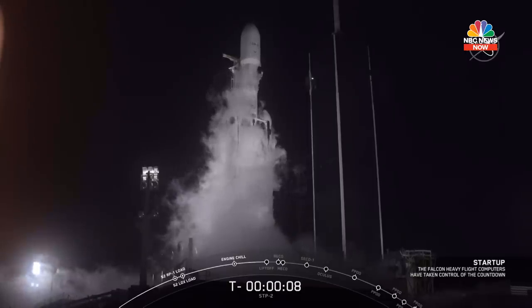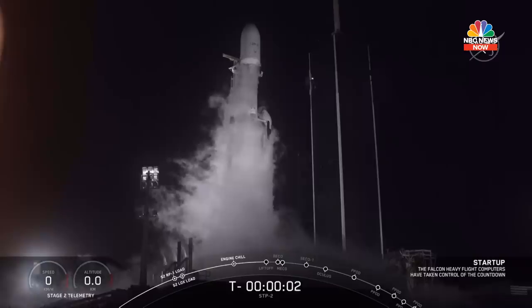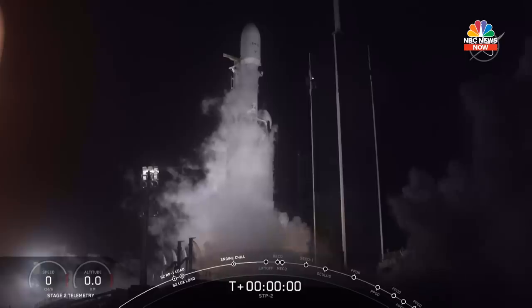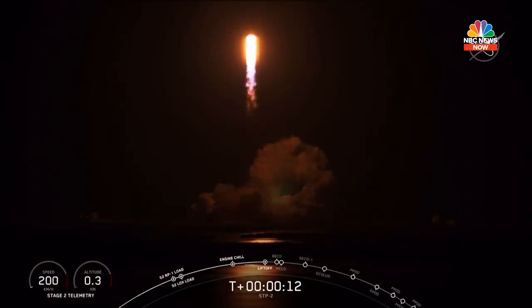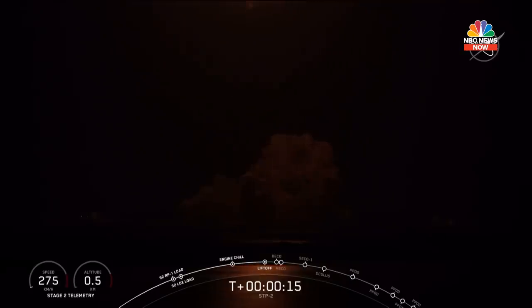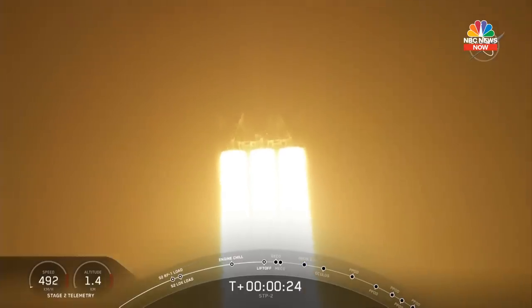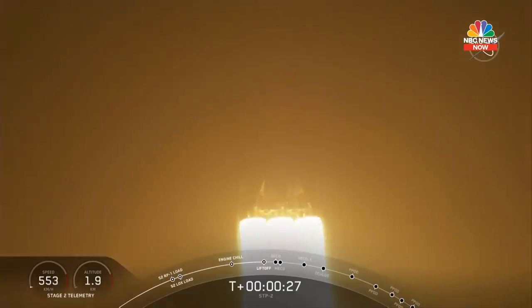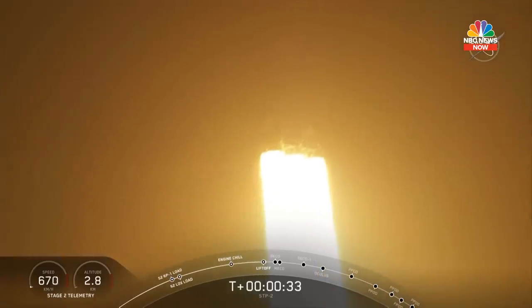10, 9, 8, 7, 6, 5, 4, 3, 2, 1, 0. Ignition. Vehicle's pitching downrange. T-plus 25 seconds into flight under the thrust of over 5 million pounds. Falcon Heavy is headed to space.